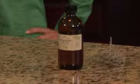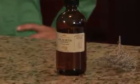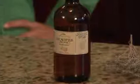When dealing with blocked nasal passages, eucalyptus oil is a great choice. It is a natural decongestant and an expectorant.